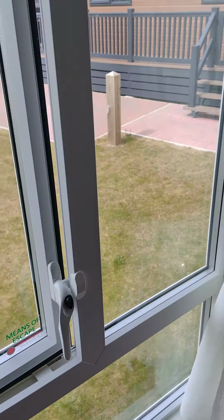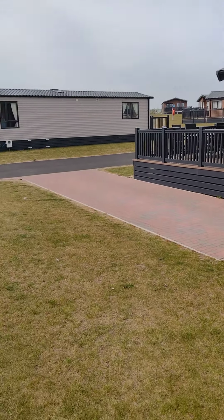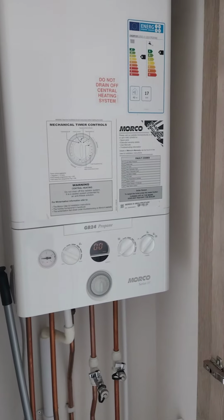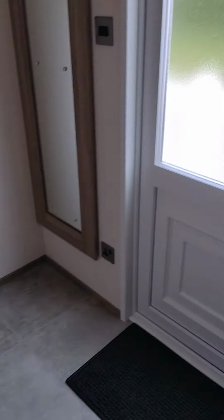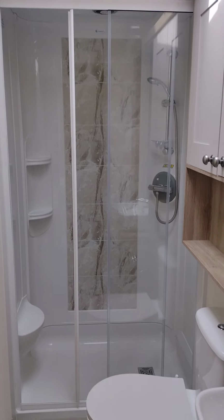The view from the master bedroom is quite nice, to be honest. Very nice. Walk through, back into the hallway. We've got a gas boiler in there. Okay, nice place to put your shoes underneath. Nice hook. In here, sink, toilet, and a nice shower again. Very nice. That's even got a skylight. That's nice.